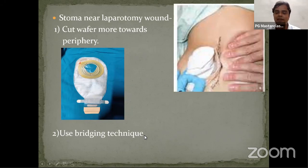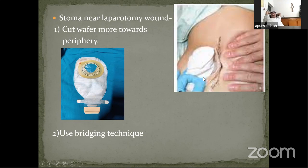Sir, technology is not a technique, sir. Sorry, sir. What is technique? Technique. What is it?